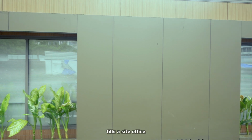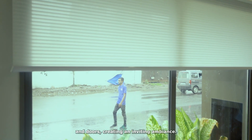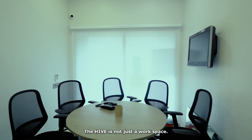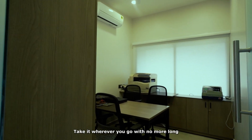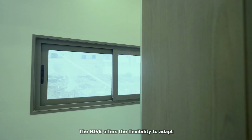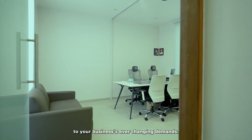Abundant natural light fills our site office through floor-to-ceiling windows and doors, creating an inviting ambience. The Hive is not just a workspace, it's a revolution in office design. Take it wherever you go, with no more long-term leases or costly build-outs. The Hive offers the flexibility to adapt to your business's ever-changing demands.